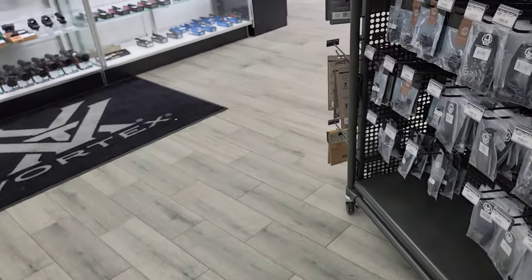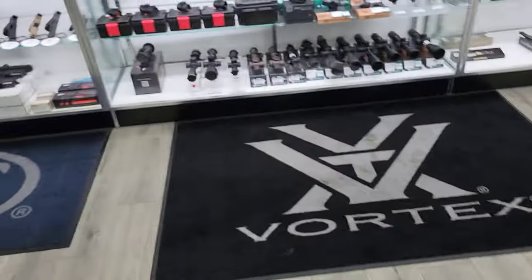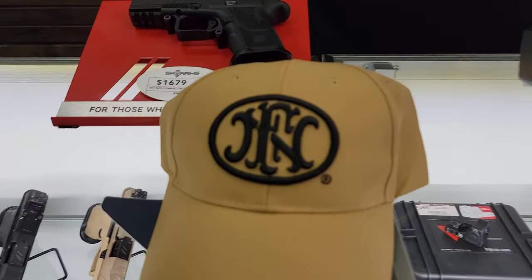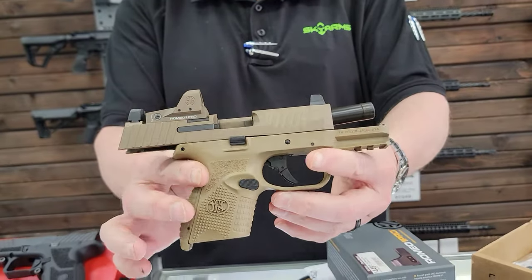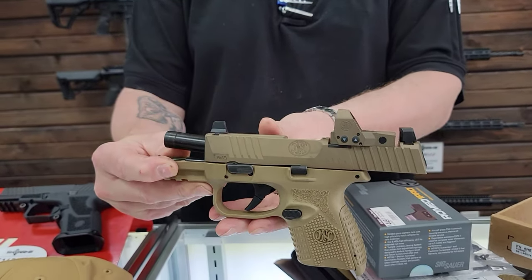Whoa, buddy. I know you already got one half, but look what I found you in the back. Matches your gun. Oh, man. Terry is the man with the plan. So. Oh, hey. What is that? SK Arms. Still taking all my money.